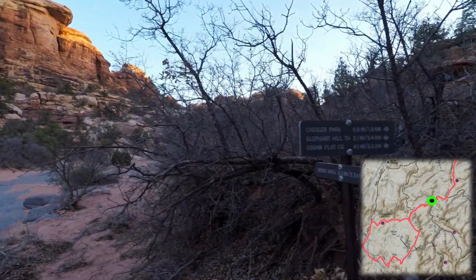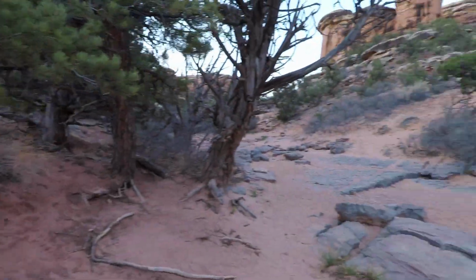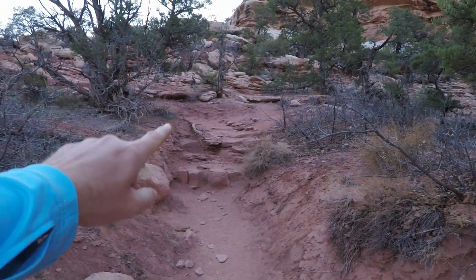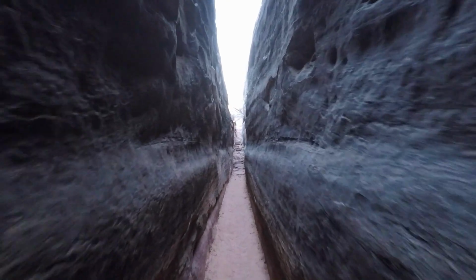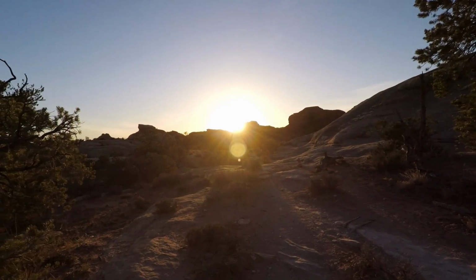All right, made it to the crossing of the dry wash. I believe it's Echo Canyon. That way will take you to Druid Arch. Continuing on up the trail this way. All right, getting somewhere. There's the sun.